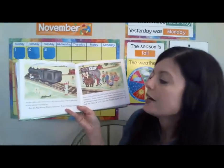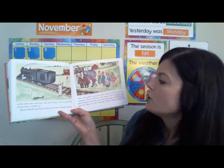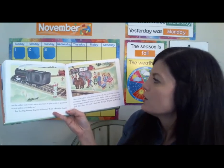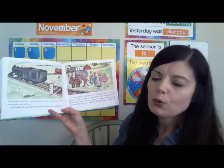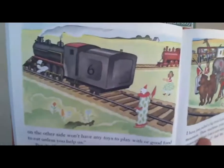But the big strong engine bellowed, I am a freight engine. I've just pulled a big train loaded with big machines over the mountain. These machines print books and newspapers for grown-ups to read. I'm a very important engine indeed. I won't pull the likes of you. And the freight engine puffed off to the roundhouse.